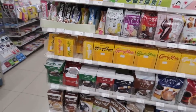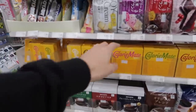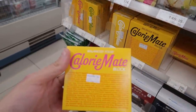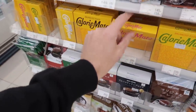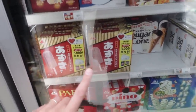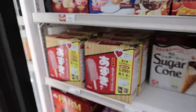So Calorie Mate, is that for people who want to make sure that they're not eating too many calories, I'm assuming? What is Calorie Mate? Balanced food. Just an energy bar? Yeah. Balanced food. I can't really read any of that, but cool. Fun stuff. Oh, we found it. So that's the ice cream I was telling you about. See how it kind of looks like a strawberry ice block? Yeah, it's not, guys, it's not.